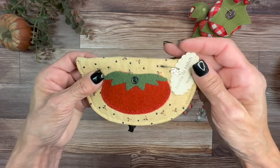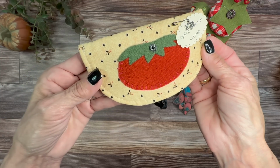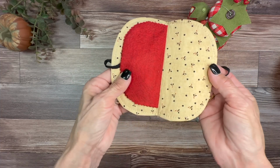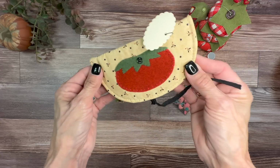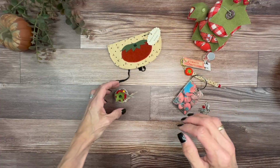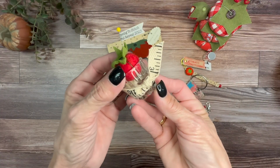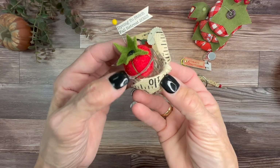And then, Dying to Stitch 2023 Adorable Tomato Needlebook, which I was scouring all over the place for a needlebook before I left, so this was exciting to grab and get one of these. I'm going to definitely be using that. And then this super sweet gift was also at our place.